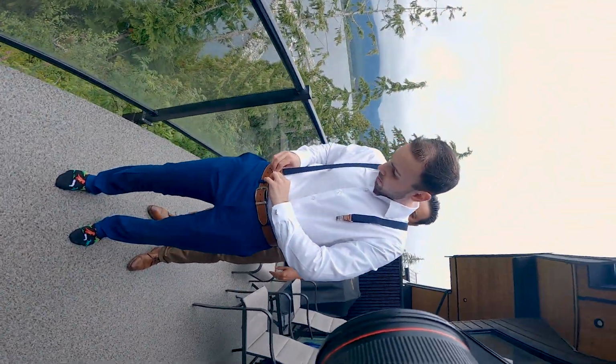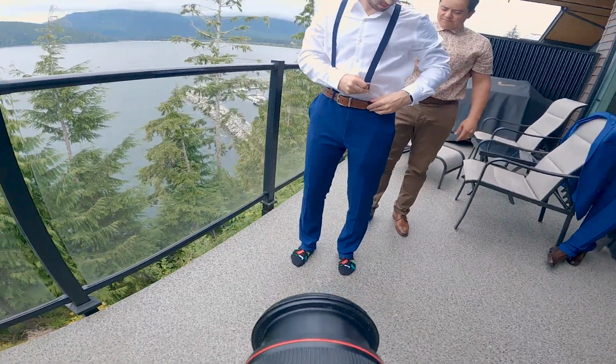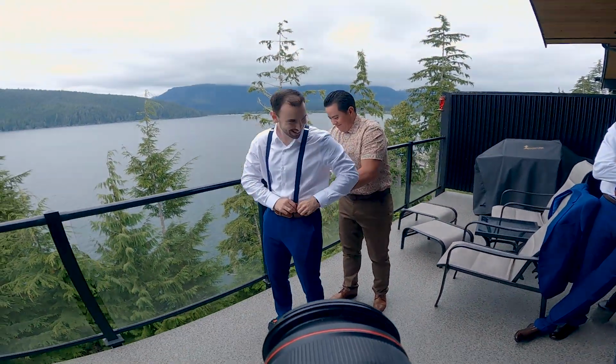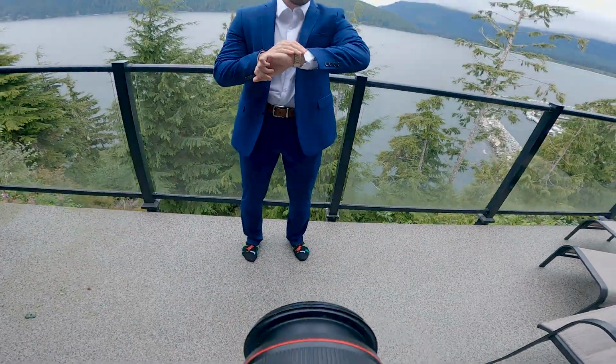When deciding on what to photograph for these getting ready photos, I look for fine details. Details like attaching suspenders, straightening ties, putting on watches. Those are great photos. Also, photos of friends or family helping the groom get ready turn out really well.